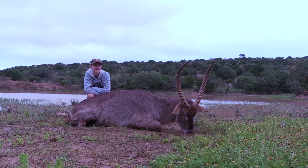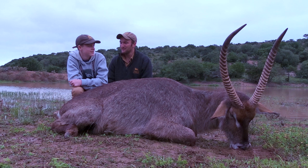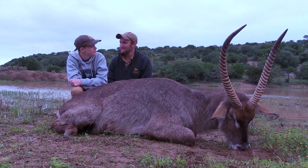Colt, last afternoon, last hour of the safari, and we got your beautiful old waterbuck. We had a tough day hunting yesterday, a long day, got sunburned a lot, walked many miles, and for it to come together like this at the end of the safari, to wrap things up, I think it's just wonderful.